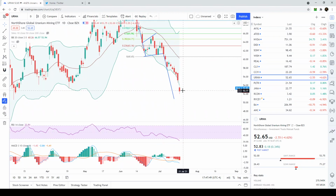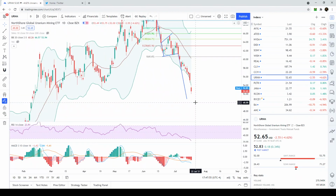You can also see that the URNM is trading outside of the lower level of the B band. We're also very oversold on the RSI. Very, very bearish.